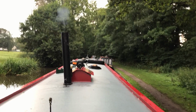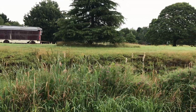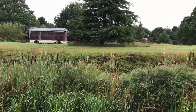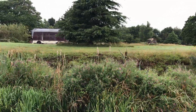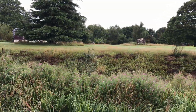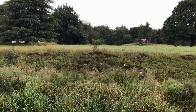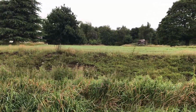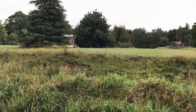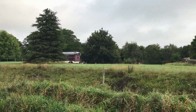Well, that's the first time I've used the bow thruster because I've never known how to use it before. Yeah, so I walked down this way yesterday and seen this little treat there, look. A little circus or a farm, not a farm, sorry. A circus or a traveller's caravan. You know, like a fairground caravan sort of thing for the workers. Absolutely stunning looking thing.